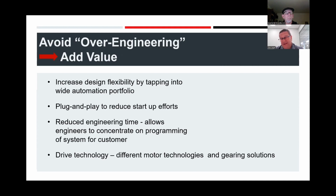A lot of times, even for an end user, they'd be fine with a 1 horsepower and a 3 horsepower drive. The form, fit, and function is all the same, right? The frame size is the same, and quite frankly, it can help reduce spares and stuff if you look at it like that. So, drive technology, different motors, technology, gearing, reducing energy, reducing sound. There's a lot of advantages that we can talk about around the over-engineering and adding value.